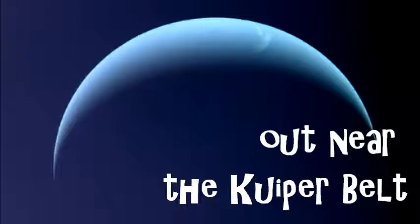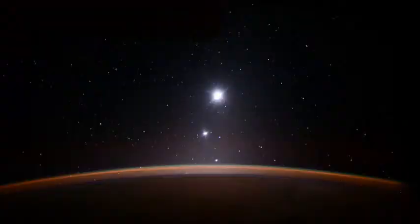Storms out near the Kuiper Belt is where you'll find this icy ore. These are the planets of the solar system.